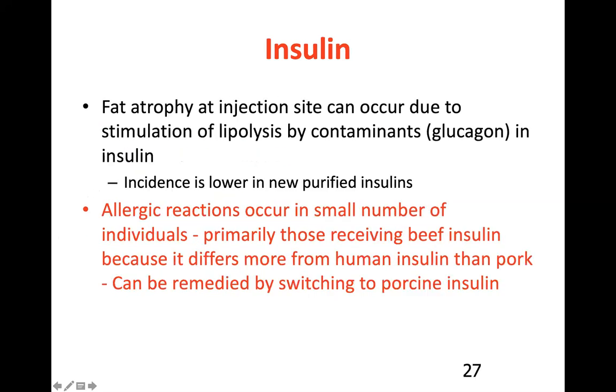The other thing we see sometimes is contaminants in the insulin. Sometimes there's a little bit of glucagon. That used to be more of an issue where we would get fat atrophy, where the area around would not get hypertrophy, but the fat would sort of move away, decrease or shrink down, so you'd have these little disfigurements. The newer insulins we're using are much more purified, so we don't see that near as much of a problem.